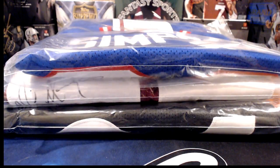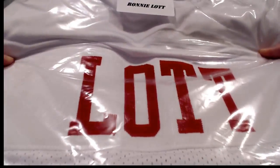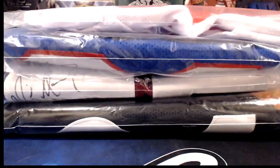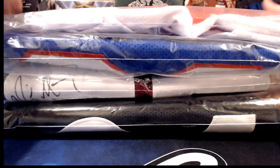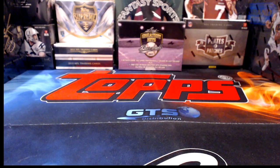In fact, we were talking about it not that long ago because we started pulling Michael Vick stuff again. I said it won't be long till we see OJ. And then Ronnie Lott for the San Francisco 49ers. So it's Bills, 49ers, Redskins, and Steelers. And give me a sec, guys, to get these put up, and we'll move right on down the line.